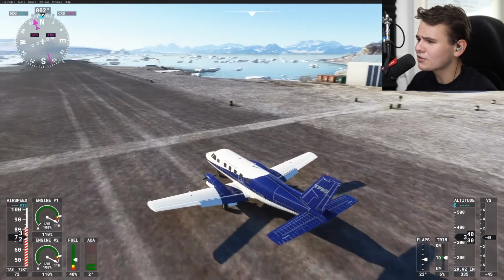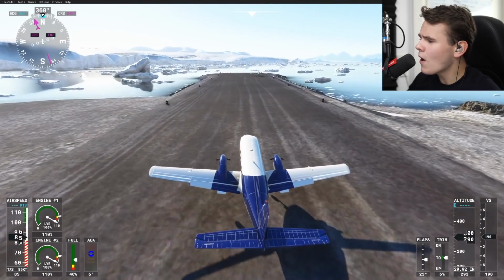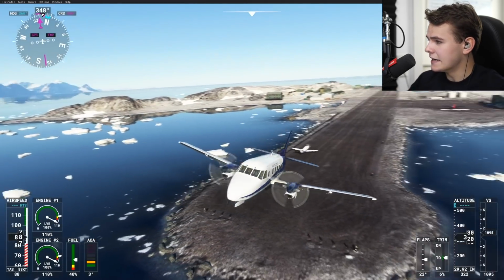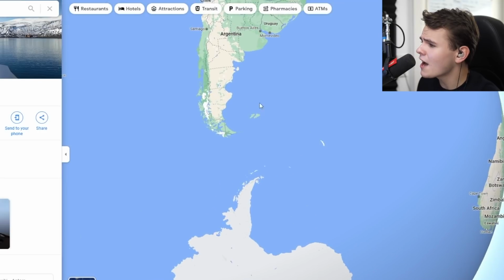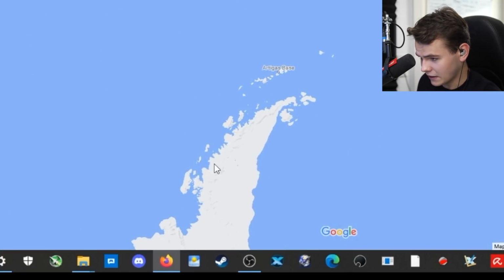The only problem, though, about this runway is the size. It's not that huge, but also look at how well this thing is all modeled. And there's someone else here in the multiplayer, actually. Very beautiful runway here indeed in Antarctica. Look at this. By the way, if anyone wanted to know, the Rotorua research station is right here, and most of the traffic actually comes from the Falkland Islands. Here we go, and down here is our little base.